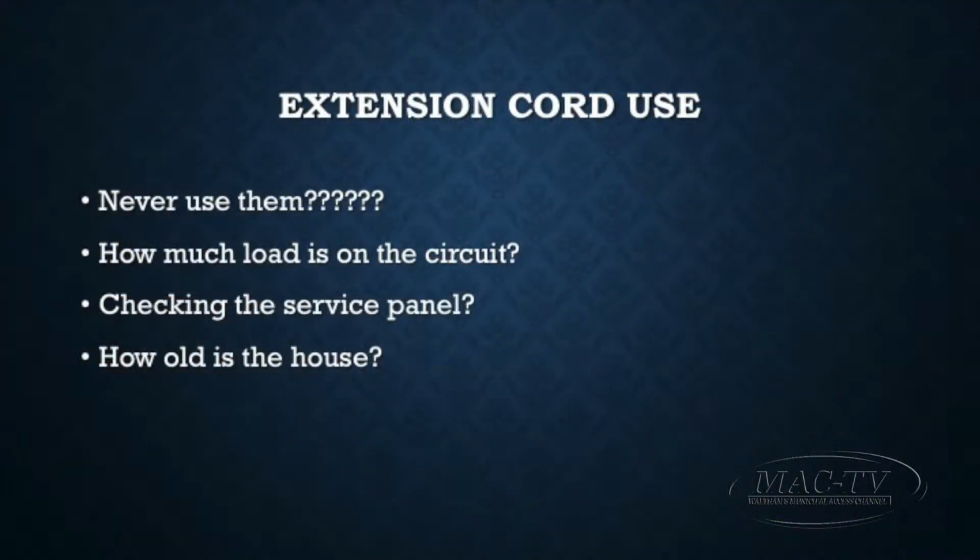Never use them. Really, extension cords should never really be used. The health code requires that no extension cords can be used through a window or a door or anything like that. If you find yourself in need of a lot of extension cords, then it's probably time to upgrade your house and have a licensed electrician come in and give you an idea as to what your house needs to be brought up to current electrical codes.